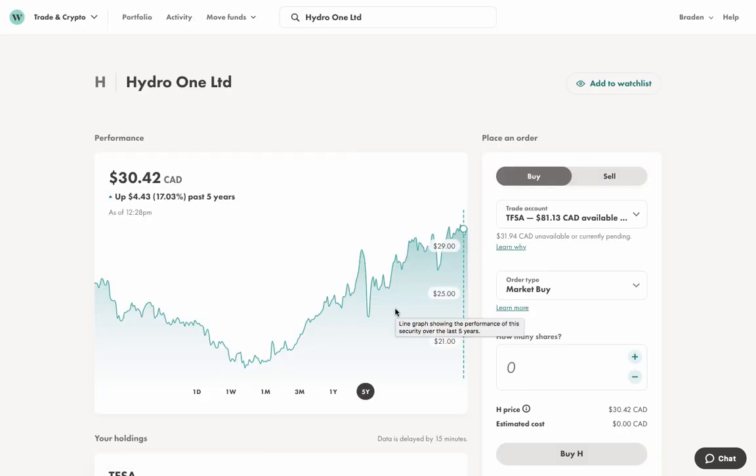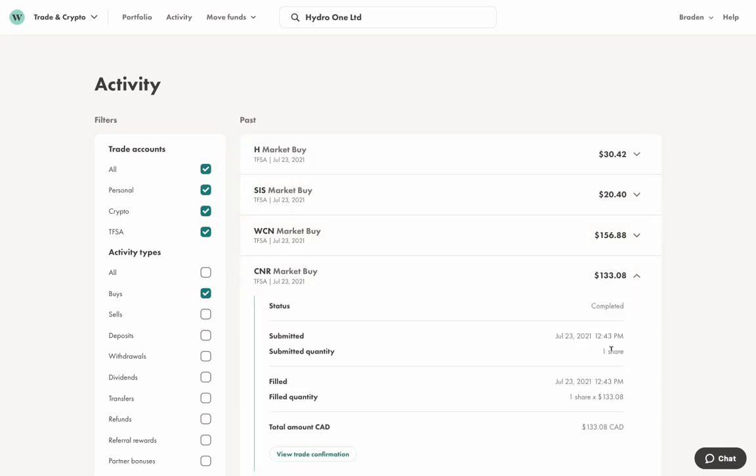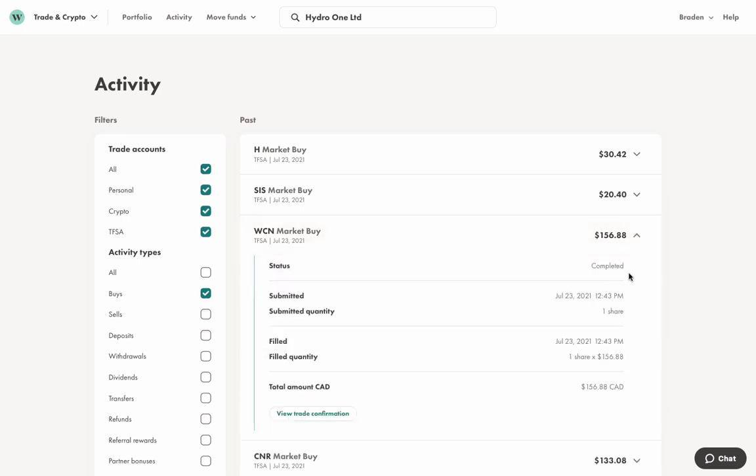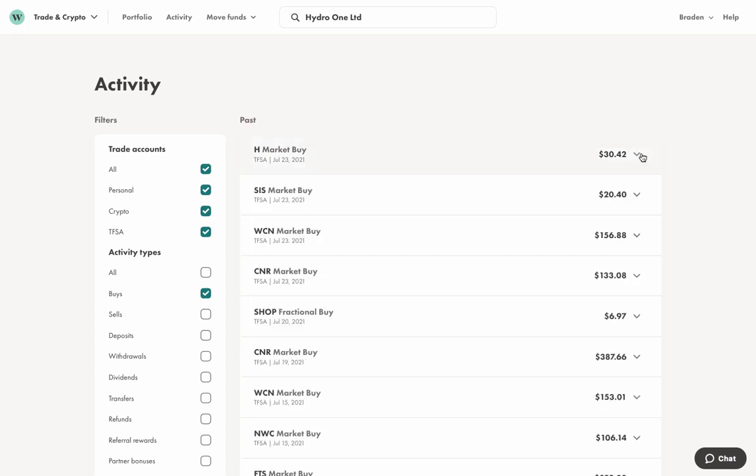Okay, so now that I've purchased all of the stocks, what I would do is check the activity tab to see what I actually paid, because I'm using market buys, so the price that I actually pay is going to be slightly different than what was just displayed to me. So let's sort this for just the buys so they're easier to find. And we can see in here that they have cleared and they're ready to go. So we can open them up. Basically, we got one share at 133.08, another share at 156.88, one at 20.40, and one at 30.42.